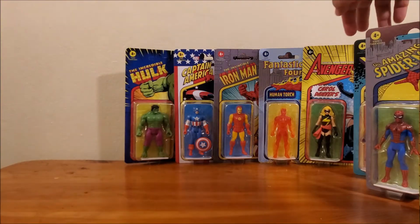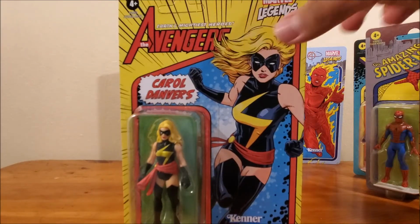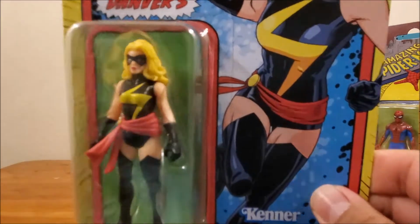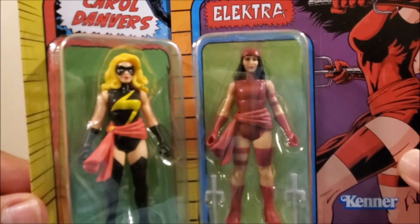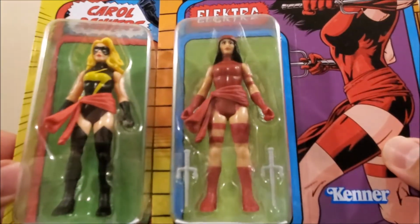Now, since we looked at Elektra, let's look at the other female character, Carol Danvers, on an Avengers card back. This one, you see, she has a sash, and that sash is the same one they have on Elektra, but it has different paint, just different coloring, but it's reused. The body is the same.